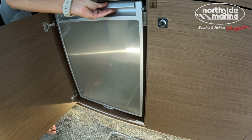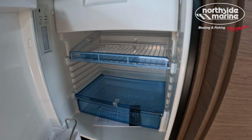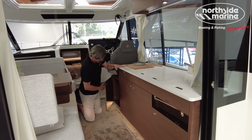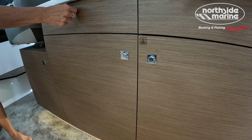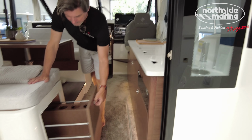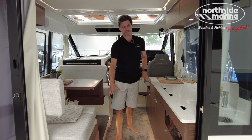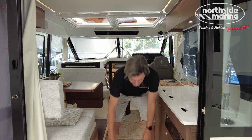Fridge, an essential for a getaway, and this boat has been equipped with twin fridges, and we'll have a look at that in a second. And yet more storage under the helm seat. Cutlery drawer, and again, your pantry. In the dining space, you've got plenty of easily accessible storage, and there's more to come.